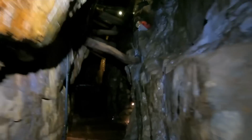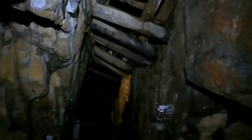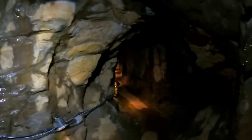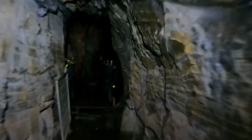Look at this. That's the way out. That's the old adit to the surface. It ends up at the pumping wheel pit. So that's the way that the miners actually drove in to begin with. And then the engine shaft is over here.